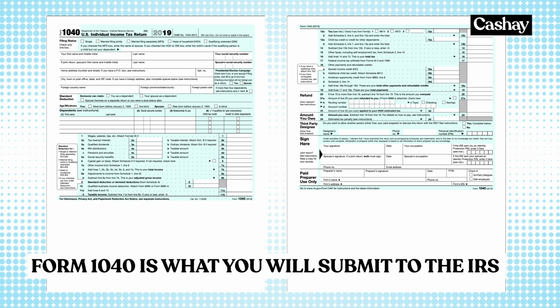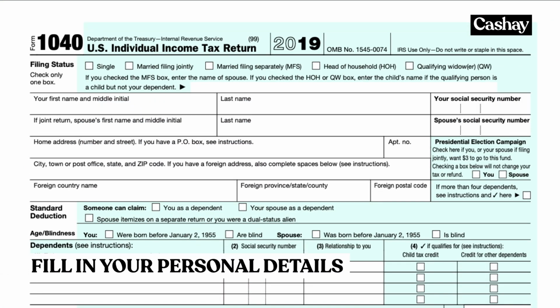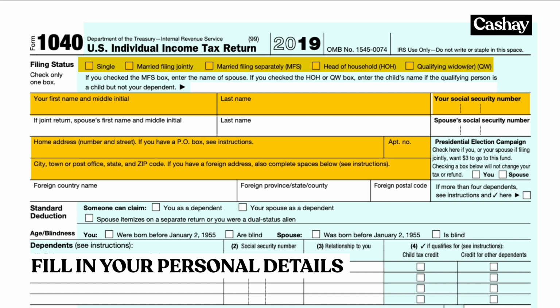Form 1040 is the document you will need to submit to the IRS for your tax return. If you choose to e-file, the tax prep software will autofill the document using your responses. Starting at the top, you will need to fill in your full name, Social Security number, address, and check which filing status applies to you.